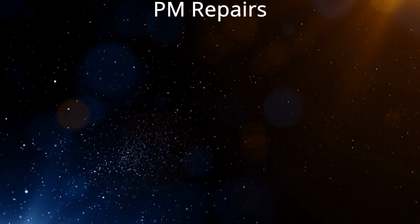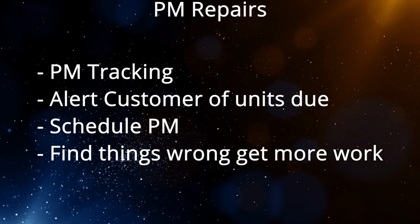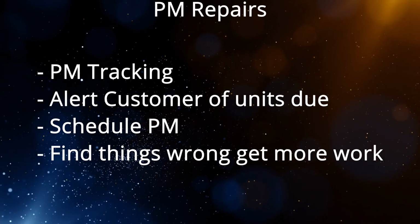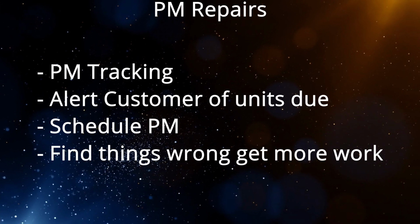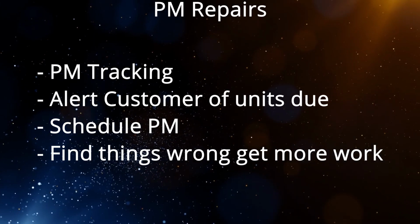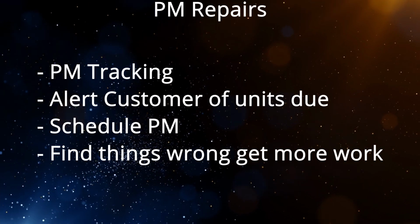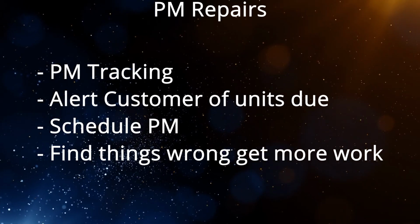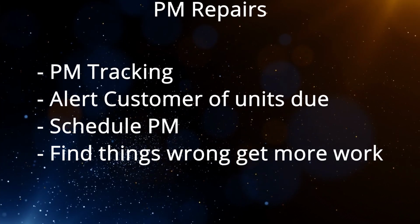PM repairs. You want to offer PM tracking. You don't know how to do it? I'll make another video on how to do that. But if you control the maintenance, you control the PMs, you will keep customers flowing through your shop. So PM tracking. Maintain their fleet. That is where you'll continuously get customers.